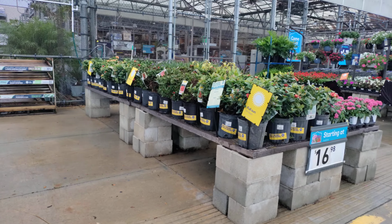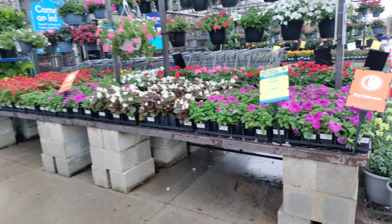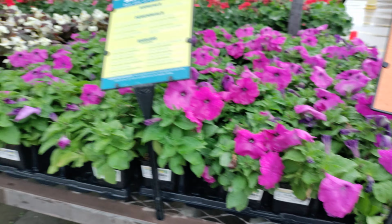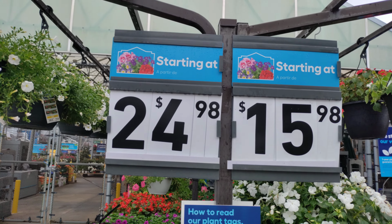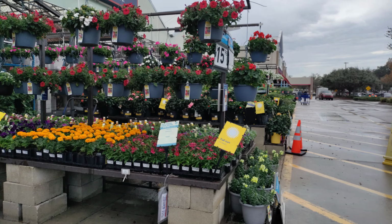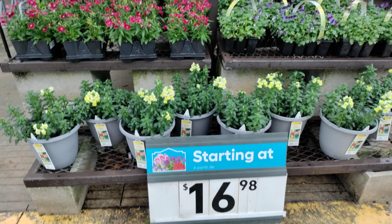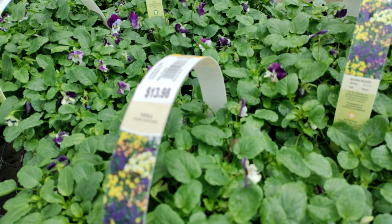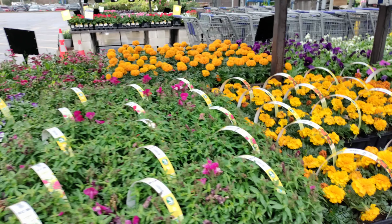Prices definitely have gone up. Let's see what these little ones are. $1.88. I remember about 5 or 6 years ago, these were $1.12. Of course, that was 5 or 6 years ago. Hanging plants, more flowers and plants. How much are these snapdragons? $16.98. Right, this is still not a bad deal. Oh, they raised them a dollar. These used to be 12, but Home Depot still might be 12. We're going to have to do a garden review of both Lowe's and Home Depot.